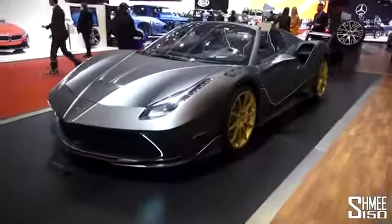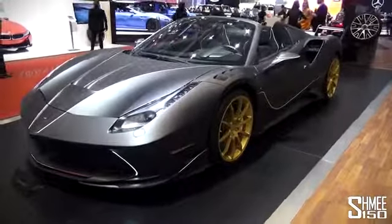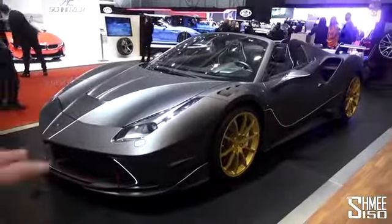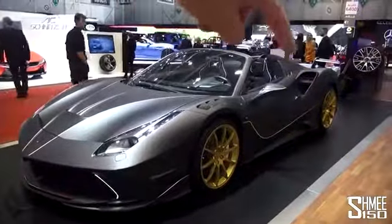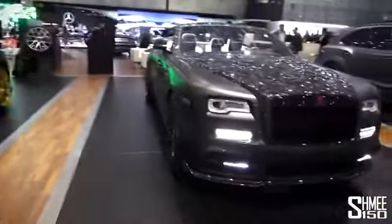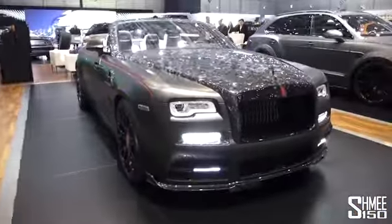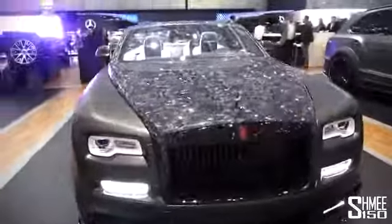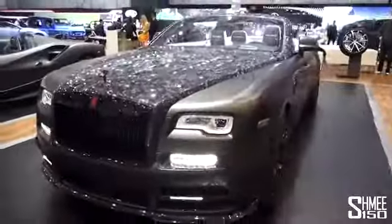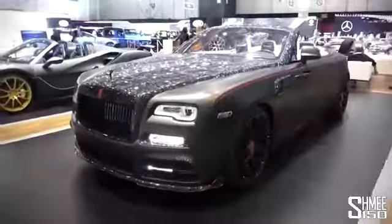Mansory is always a place to stop by and have a look, and we'll start with the 488 Spider, named the 4XX, a pretty extreme example of it, with custom carbon fibre, all sorts of different colours going on, the winglets at the rear like the Ferrari FXX K track car. Then next to that we've got the Rolls-Royce Dawn. Look at the carbon fibre, the glossy carbon all over the bonnet and up around the windscreen frame on that. A very extreme version of a luxury car.